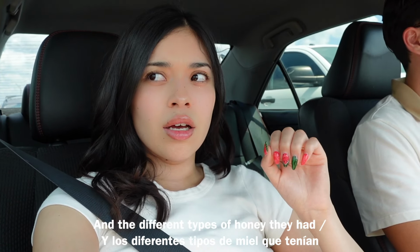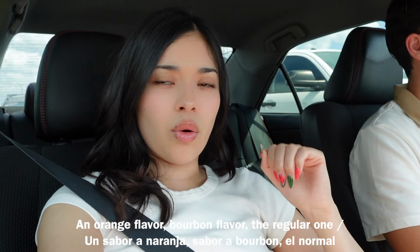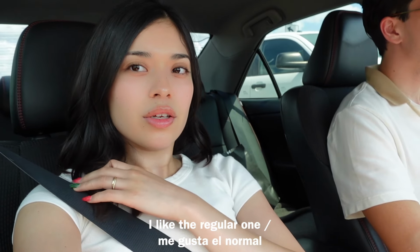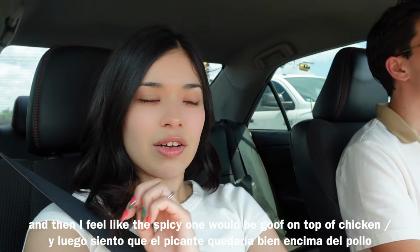They had an orange flavor, bourbon flavor, the regular one, and then there was a spicy flavor. So we got to try all of them. I like the regular one, and then I feel like the spicy one probably would be good on top of chicken. Pretty nice though overall.